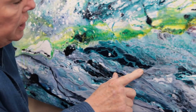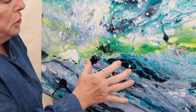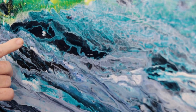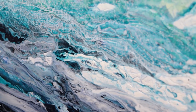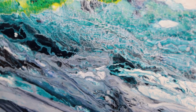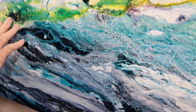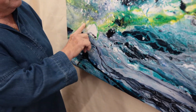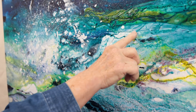One of the great things about colors mixing together when you put them on your canvas, this piece is done on a canvas and stretched over stretcher bars, you get this very thick color, and as it dries, you get cracks in your paint. And I never think that's a flaw. I think that texture alone is just so great. You can see it down here, you can see it over here, you can see it up here. So much detail that comes in.